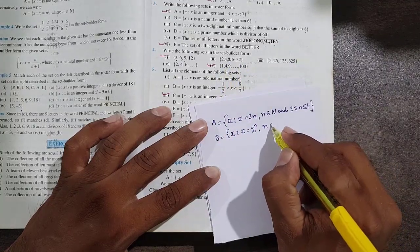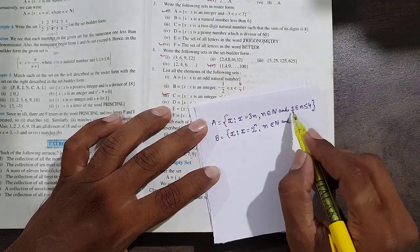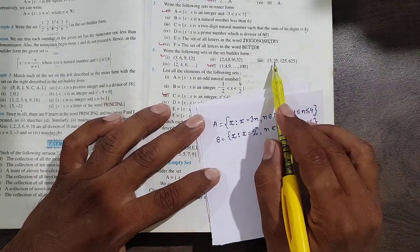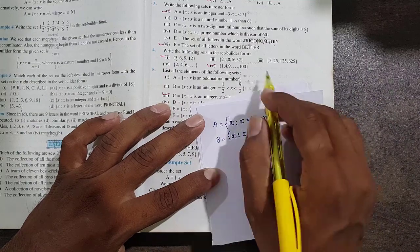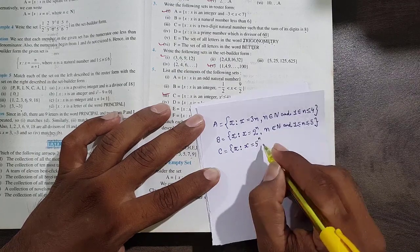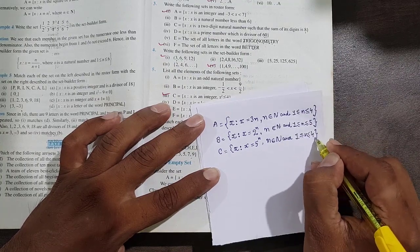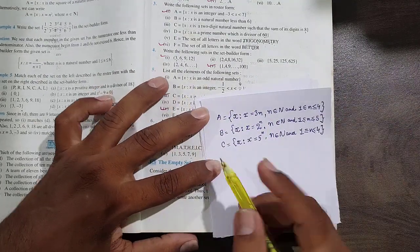Here we need to write where n belongs to natural numbers, but here 1 to 5 is there. So instead of 4, I will write 1 and 5. Simple, guys, very simple. You just need to follow the rules. For the next one, I can see 5, 5 squared, 5 cubed, 5 raised to 4, simple like this, but up to 4 terms are there. So set C, where x such that x equals 5 raised to the power of n, where n belongs to natural numbers, and again up to 4: 1 less than or equal to n less than or equal to 4. So you can see, guys, it's very simple, but you need to understand. Every time the pattern will change. Sometimes 3 into n, sometimes 3 raised to n.